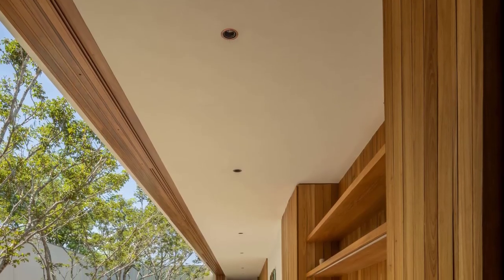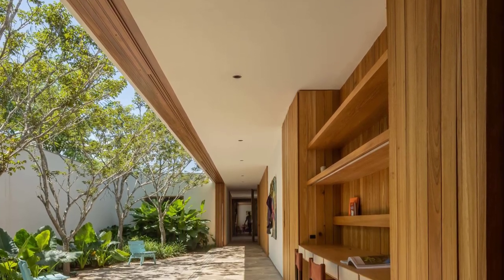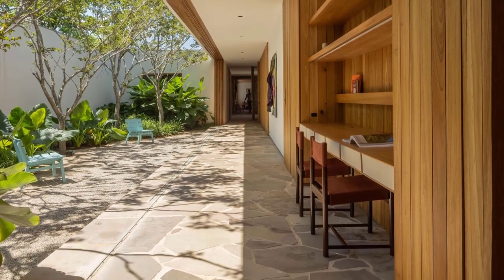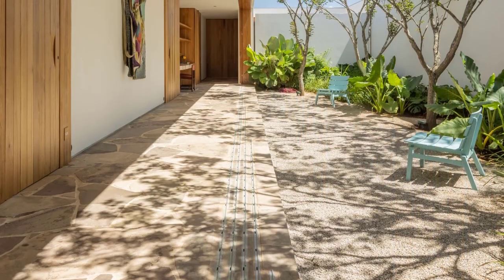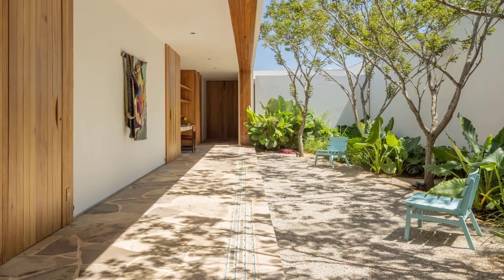At several points, gardens bring inside blue shades of the sky, among them the one in the circulation corridor that leads to the private spaces, which allows for one last taste of the day before bedtime. All of the bedrooms can be accessed through this garden corridor, enhancing the lighting and the cross-ventilation.